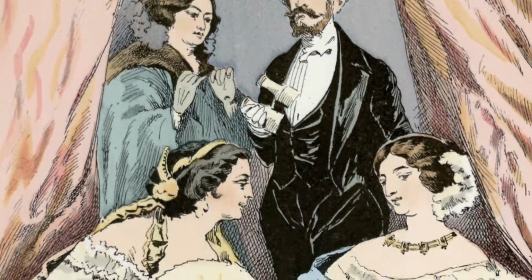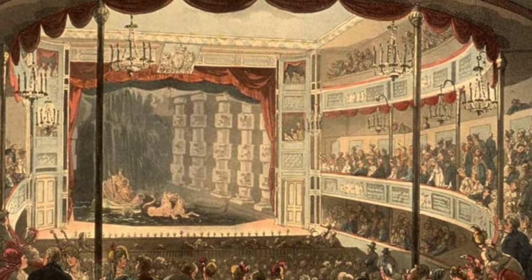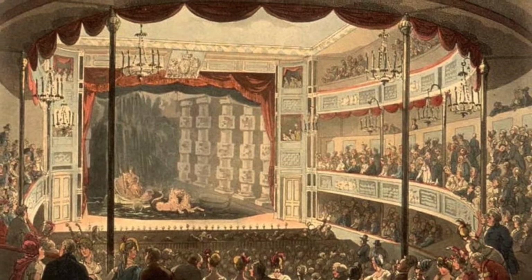How did the green room get its name? Well, there's lots of theories. During Victorian England, the lighting was gaslight, and some say that was hard on the eyes. So the actors would leave the stage and go to the green room, where the walls were painted green because it was felt that green was a soothing color.